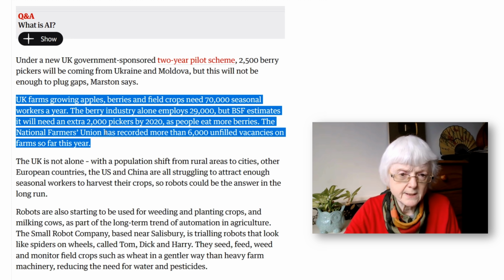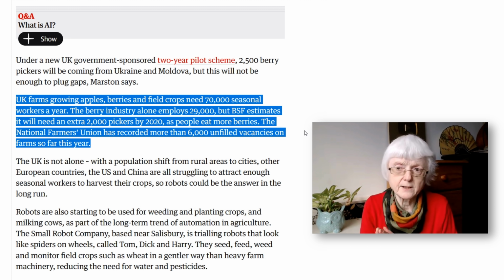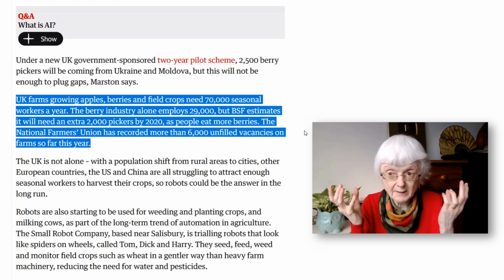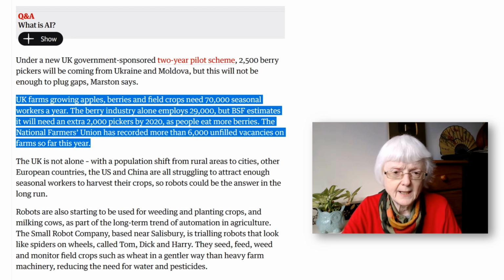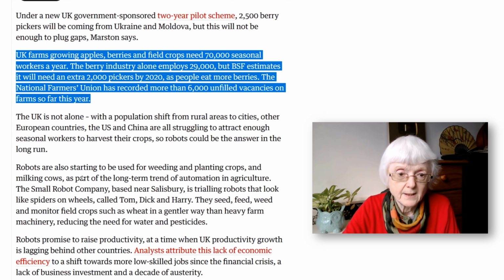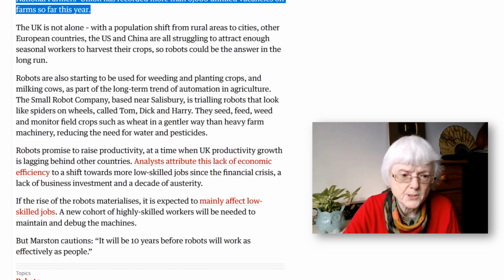The National Farmers Union has recorded more than 6,000 unfilled vacancies on farms so far this year. So an unfilled vacancy, that's a job vacancy, you know, an offer of work, 6,000 spaces that people haven't applied for or come to work. So they're very short, as the journalist said, short of people. They need more people to do the picking. Okay, and other countries as well are having similar problems.